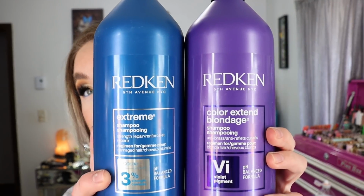So I got the Redken Extreme shampoo and conditioner, and I also got the Redken Color Extend Blondage. I like to use the blondage versions to keep the brassiness away, and then I like to use the extreme versions, rotating between the two every now and again to keep the hydration in my hair. I just really like what Redken shampoo and conditioners do for my hair, and these are my two favorite versions from them. So it's these two right here.